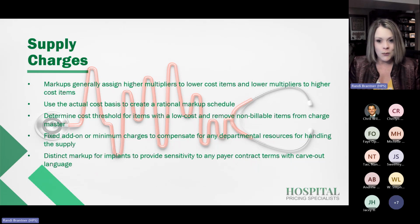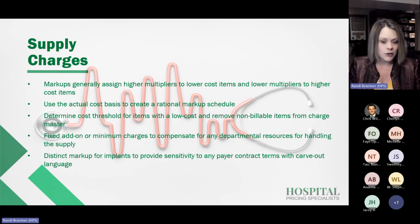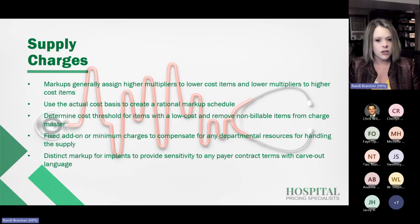Many facilities, though, will employ the use of a cost threshold for low cost items. So this basically sets a rule that they will not charge for items under a certain cost. Now, the cost threshold will vary according to the facility, but I've seen it range from anywhere from $5 to $25. And setting a minimum cost threshold for what you consider billable items reduces the effort of nursing and materials management staff from having to chase down that charge. And so that's why we see the minimum threshold vary as much as we do. Hospitals have a different idea of the cost that's not worth the time and the resources of getting onto the patient claim. So there's no right or wrong way here.